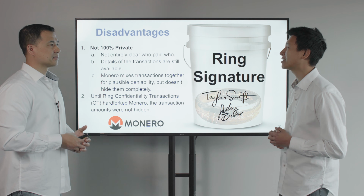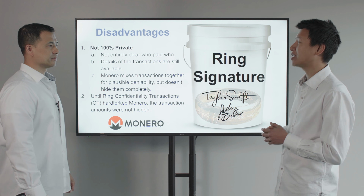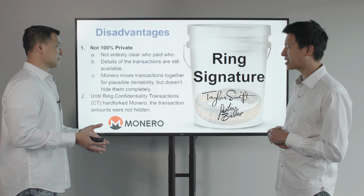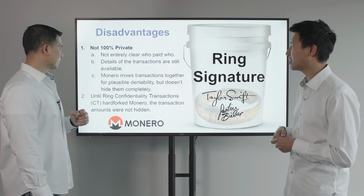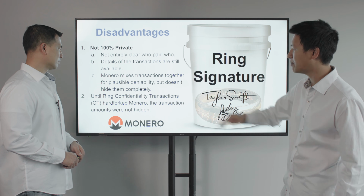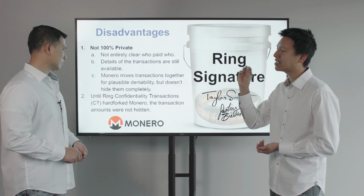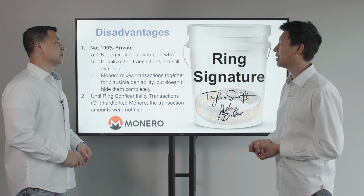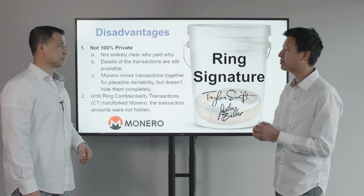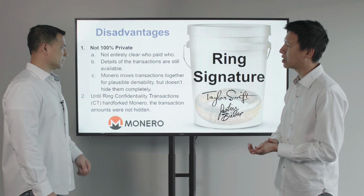And they can see you might have sent it to me. I mean, it's a ring, right? You're part of that ring. So they can see you might have sent it to me, and there's just no way for certain they can prove it. But it doesn't hide transactions. That's the thing. And even until the second point here, until the CT, confidential transactions, you could even see the amounts being moved. So this is a brand new feature that they had to obfuscate the amounts, but up until January, you could even see the amounts being moved.